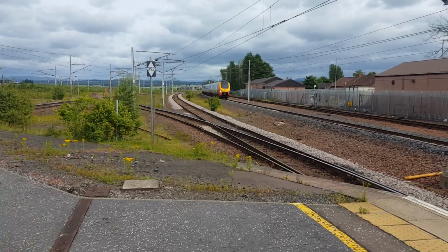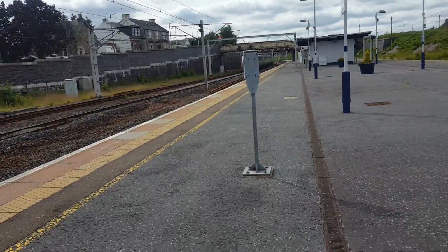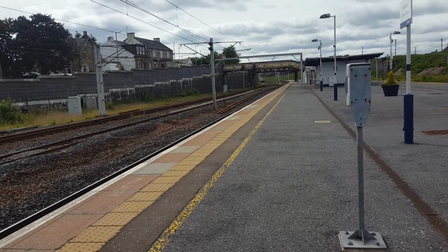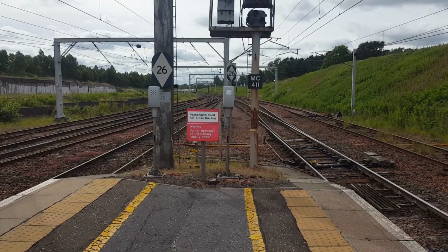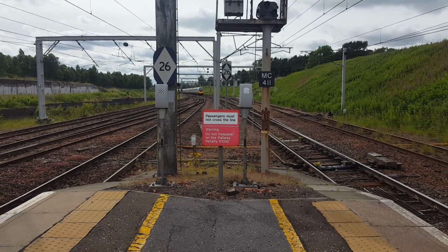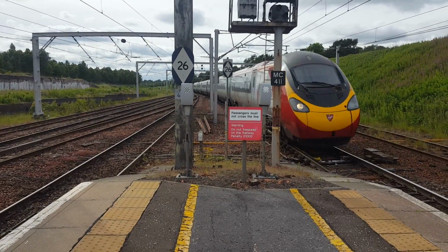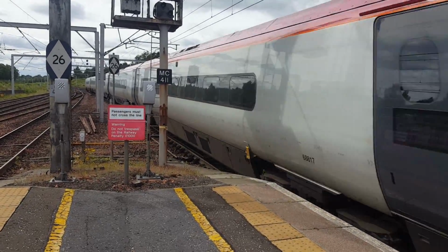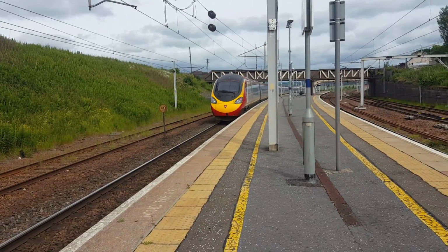Okay, passing through now is going to be a Cross Country Voyager, 221 107. I've had some bad experiences on that train. I wonder why it's bad. I don't care. Okay, passing through now is going to be a Pendolino. Quite a tight bit this, isn't it?